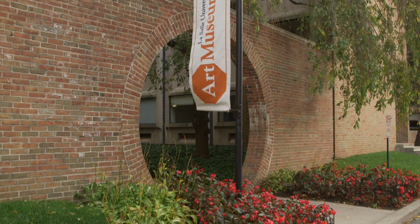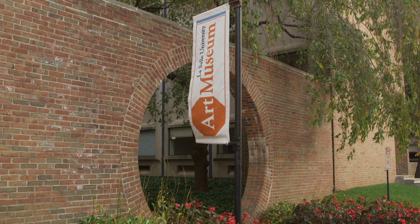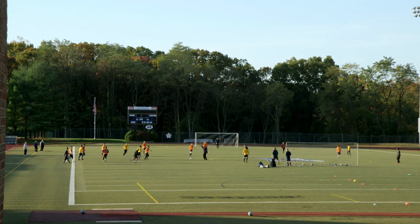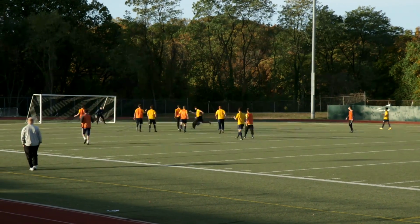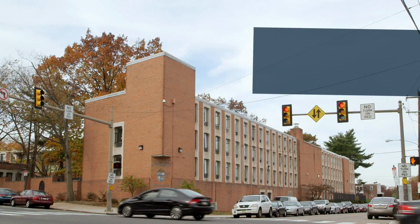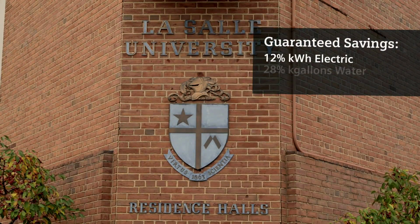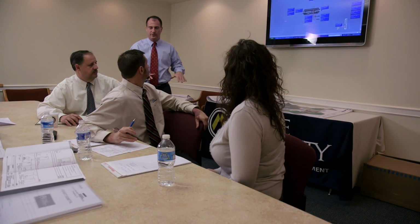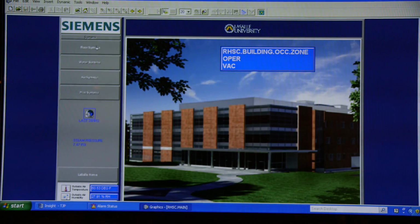The project definitely met my expectations. I'm very pleased. This is something I'm very willing to stand behind and recommend, and not only for the savings for the university, but it's just a good partnership. It's just the right thing to do. There's real savings here. There's real confidence in the university that we can achieve those savings, and I think Siemens came forward with a good solution.